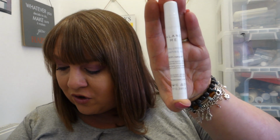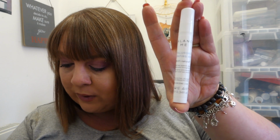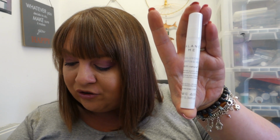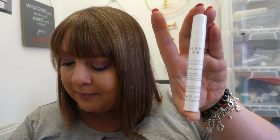Okay, so the next product that I have is this Balance Me Hyaluronic Plumping Mist. So this is a value of £10, and there are 10ml in this one. It's award-winning, skin-quenching, brightening and incredibly hydrated. This Balance Me facial mist instantly rejuvenates dry skin, designed to replace a toner in your skincare routine, fix makeup in place and refresh your face throughout the day.